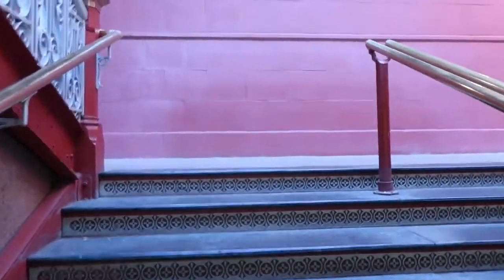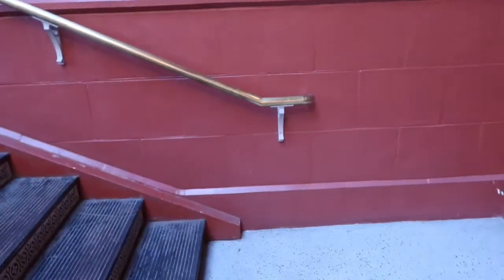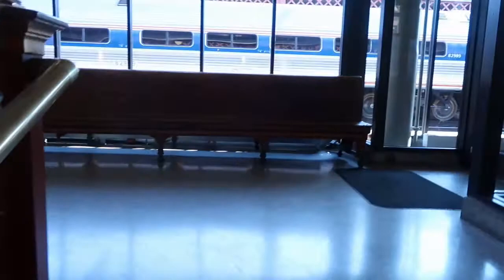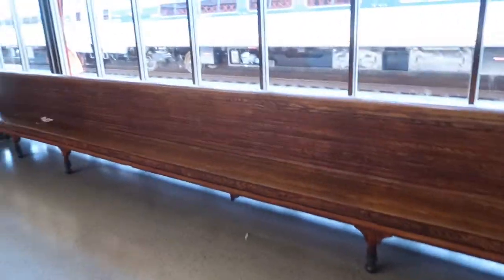It's all very 1920s. It's lovely actually, very ornate. Did not expect this kind of brass and rotating American train station. Now look at a beautiful wooden bench like. Yeah, the doors would be pull doors. Yeah, pull doors.